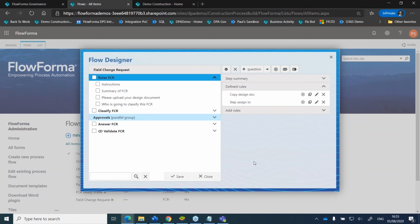Now you can actually set the system up to dynamically assign the steps so that, for example, you can look up a project and, based on the project, find out who's in the role of project manager, for example, and automatically pull that into a question here, which is maybe a read-only question. Then use the value in that question to assign the classification to the project manager. So there are lots of ways that you can manage assignments.